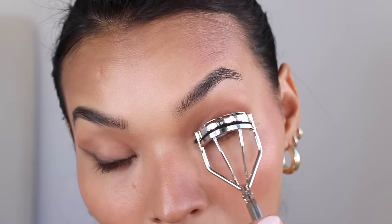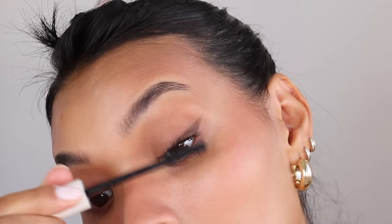Okay, we're going to apply some falsies. These are the Kiss number 11s. I have to trim them just a little bit because these are rather big on my eyes. Even though we are doing false lashes, I think it's important to always curl your lashes. I use the Shu Uemura eyelash curler. I'm gonna use my little fan here. I got it off of Amazon. It's kind of ridiculous, but it's to kind of set setting spray and my mascara.